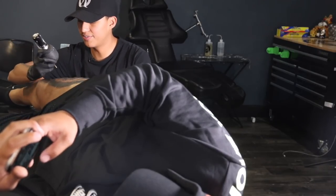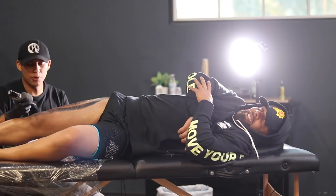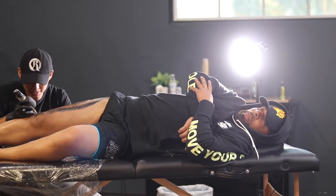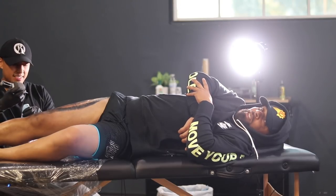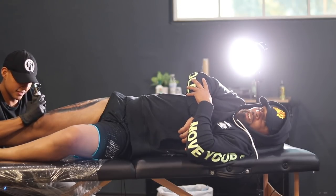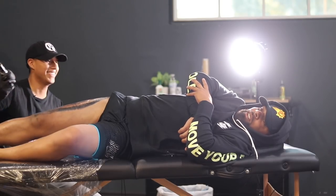How did it feel after five years of not getting tattooed? Man, it was a breath of fresh air for sure. Definitely a little different. Was it what you were expecting? Man, it was smooth actually. I'm not going to lie to you. I was thinking it was going to be a little more brutal, coming after five years and getting such a big piece, but the time was flying. Every time I looked, I felt like we knocked out a huge chunk of it.